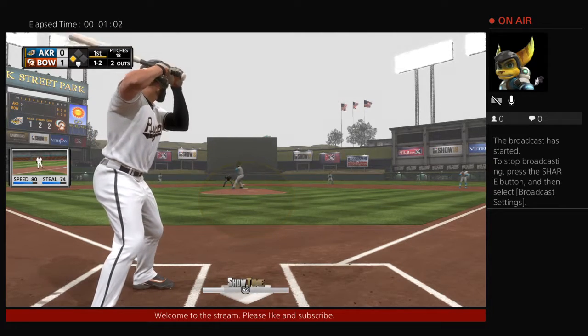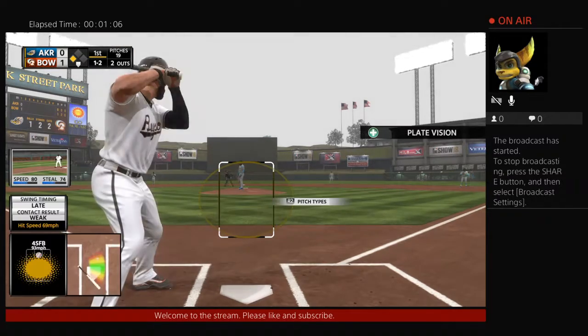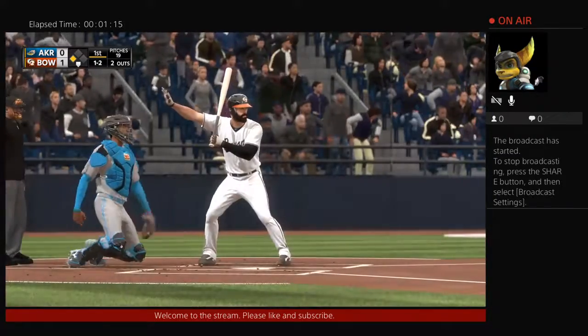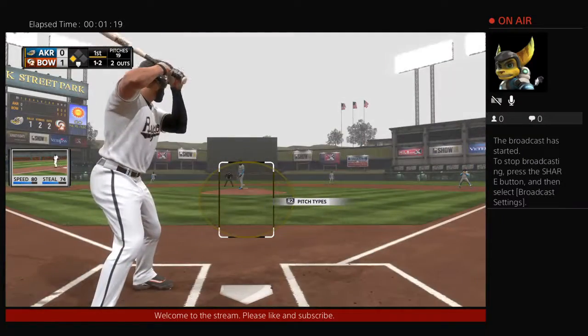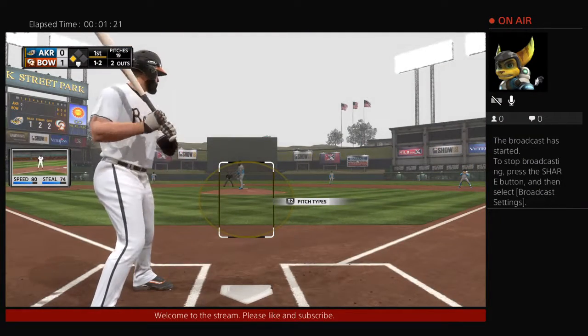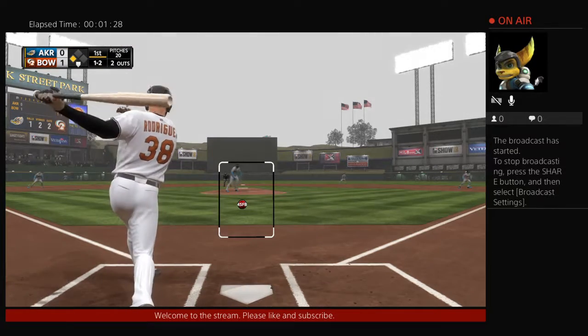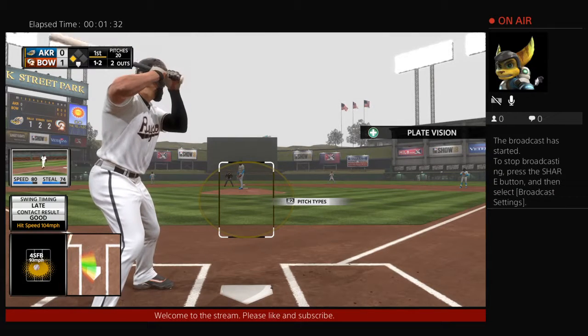The 1-2. Oh, 2 strikes. Now he'll step out of the play and reassess things here. Another 1-2 delivery. Count still 1-2. Abraham on third with 2 out.